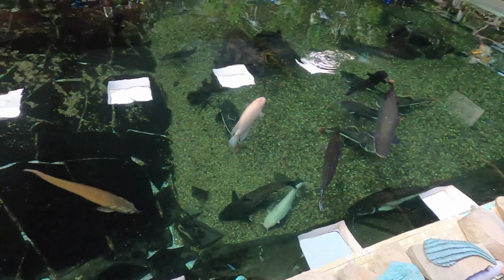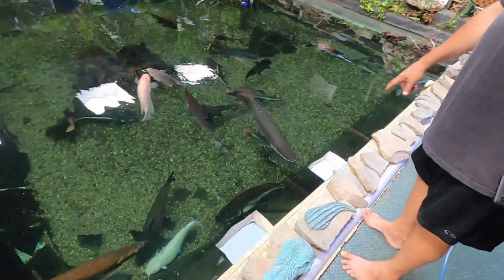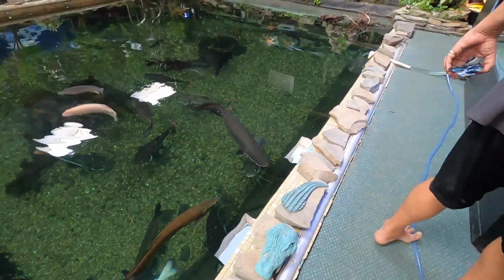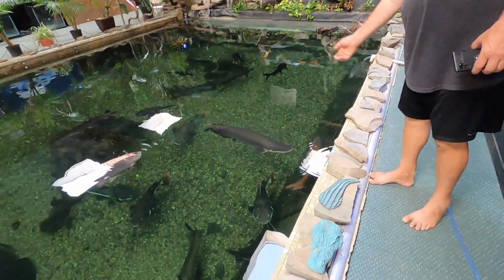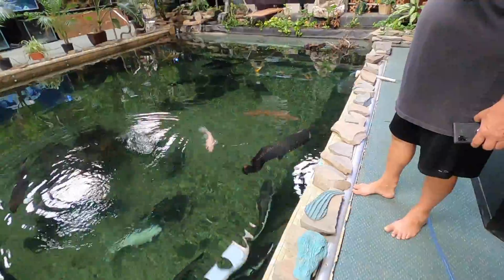You know what a tiger shovel nose looks like? Yeah. He's like that, but all silver. Okay. Oh, here's Brutus. Yeah, right there. He's looking for some food. Now, what type of fish is that exactly? I'm not too familiar. Arapaima. Okay. You want some food, buddy? Here you go. Just smashes the whole handful.